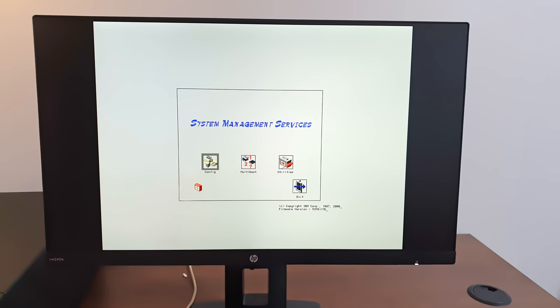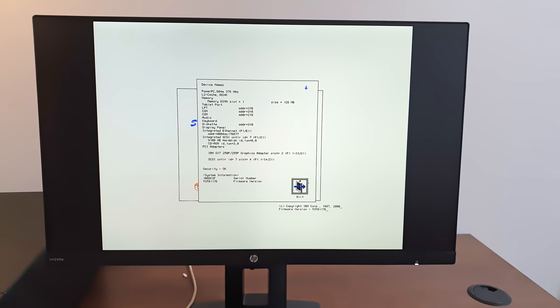I haven't done much with it as of yet, but well, this machine represents what I want this channel to be, and that's the ongoing exploration and celebration of the weird and forgotten aspects of computing history.